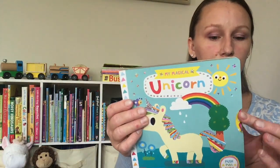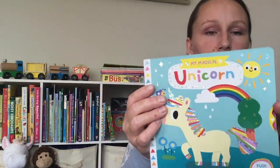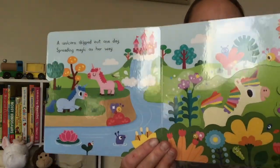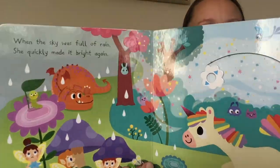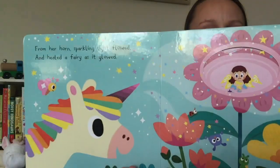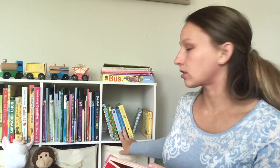It has some tabs and little pullouts, and it's just a beautiful book, brightly colored. That right now is one of our favorites. We love Usborne books. We have quite a few. These are all originally my oldest daughter's books, and there are way more in the basement.